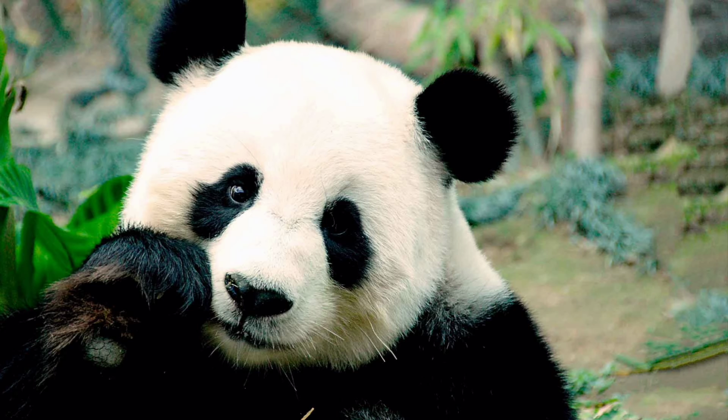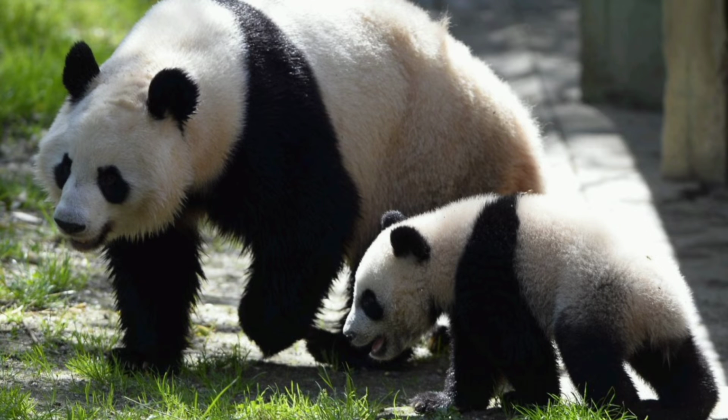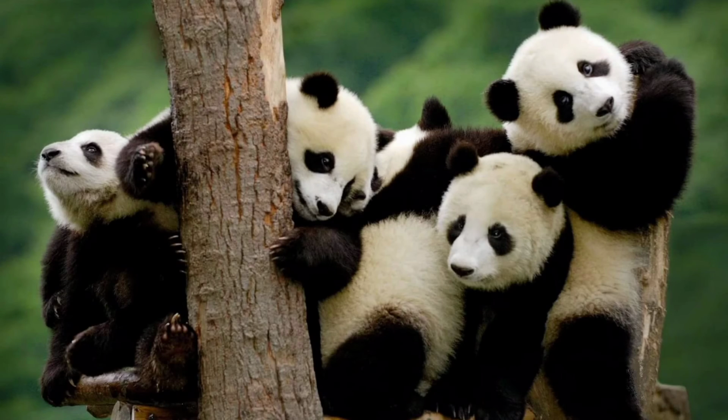Panda pregnancies last from 90 to 160 days, with an average of about 130 days. They give birth in a den and 1 or 2 cubs are born. A panda cub weighs 100 to 130 g, with a body length of 15 to 17 centimeters. The body of the newborn cub is covered with a thin layer of fur, under which you can see pink skin with black spots. Panda cubs are born blind and helpless.